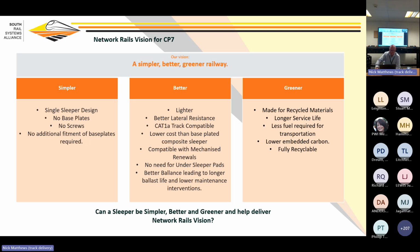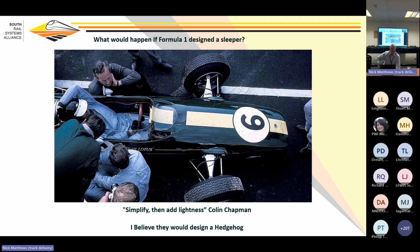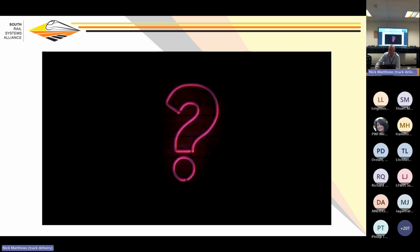And then the final question really was, what would happen if Formula One designed a sleeper? So back to Colin Chapman: simplify, then add lightness. My gut tells me that Formula One would design a Hedgehog Sleeper. So thanks for listening, and I'll open to questions now.